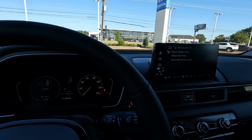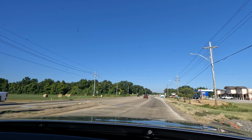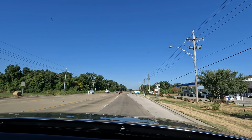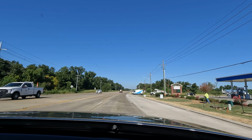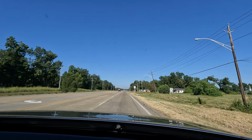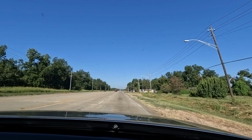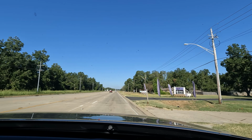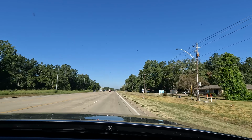Okay, here we go on our test drive. So how can I quickly describe what it's like to drive the Pilot? Well, it has a nice, comfortable ride quality. It handles well, and for its size, it actually has a pretty good turning radius. Not something you might expect from a mid-size SUV, but it's fairly tight.